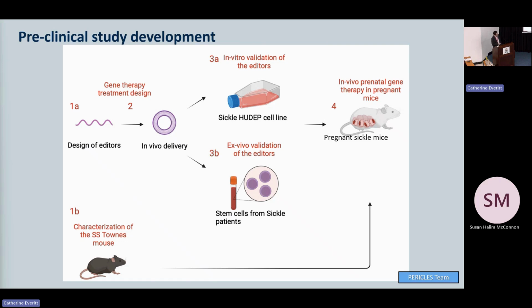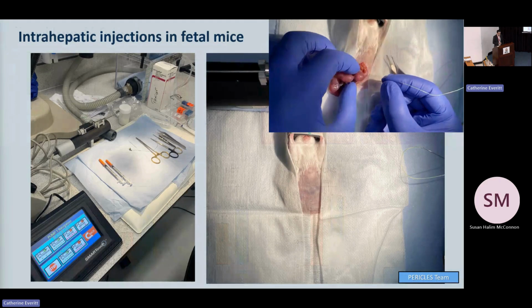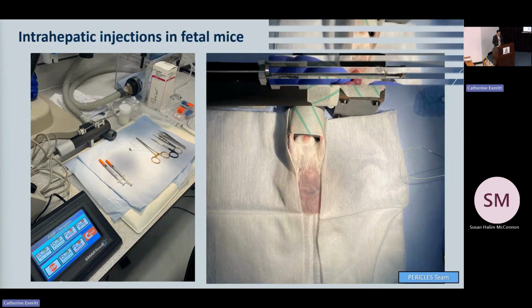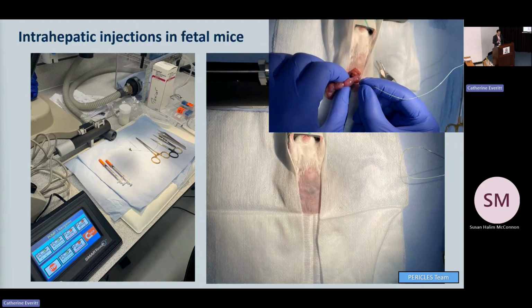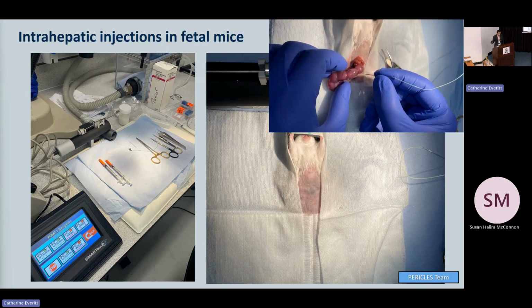And then we have the mouse model of sickle cell disease. First, we were able to show that the mouse model of sickle cell disease recapitulates the human disease. So it has splenomegaly, it has anemia, the splenic architecture is disturbed, as you can see here. And then we were able to demonstrate that we can achieve intrahepatic injection into the mouse model of transplantation. And we were able to show that GFP nanoparticles actually go from the fetal liver to the bone marrow.